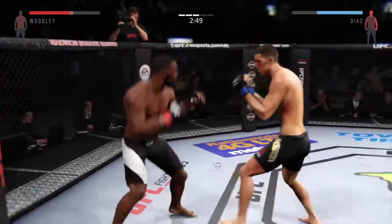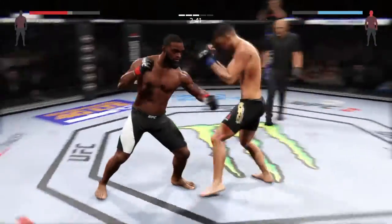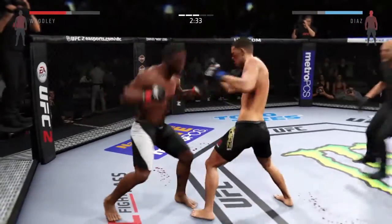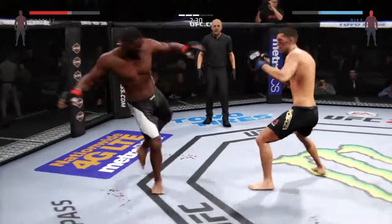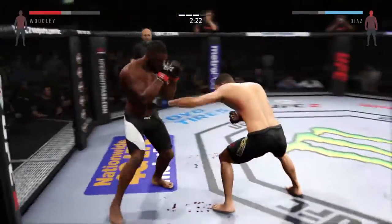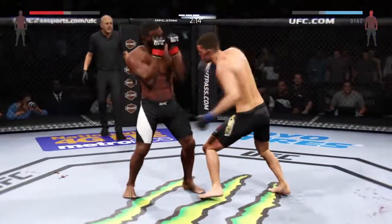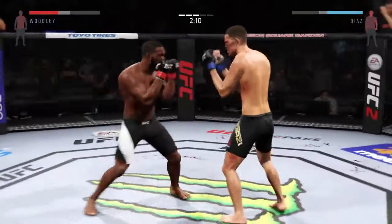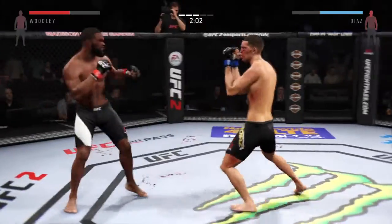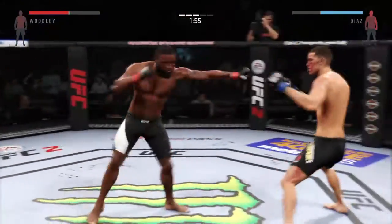He was looking for the head kick, but it was blocked. Solid straight right by Woodley. Man, he was looking for the knockout there. Nice jab. To the body. Nice hands, really connecting with the punches. Good shot to the body. Check that kick. Woodley's eye looks so swollen now, you have to wonder if he suffered a fractured orbital.